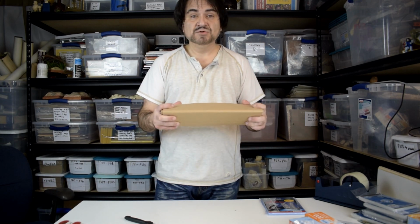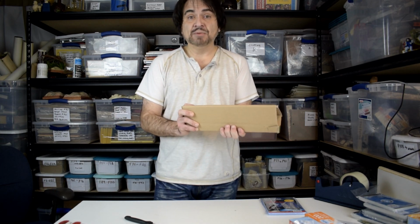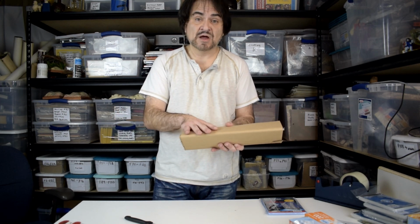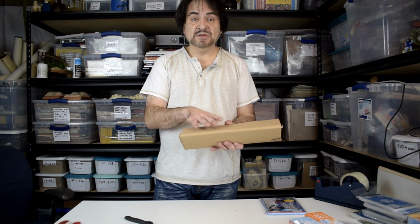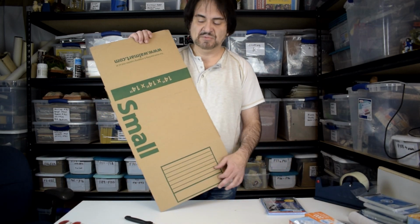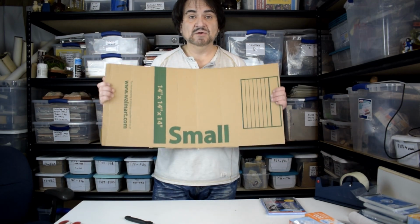So literally that's what you would do with mailing a tube, a poster, anything like that. And again, if the poster's longer, get the extra large size. The next size up. This is the large, this is the 14 square, and there's a 16 or 18 inch, I think it actually is at Walmart. I've got some up here, I don't remember the exact size, but you can look it up yourself. So literally, this is what I use for everything.